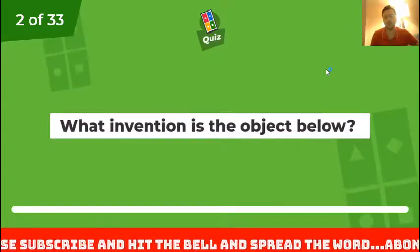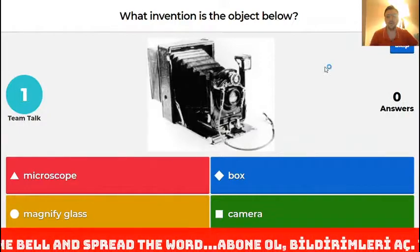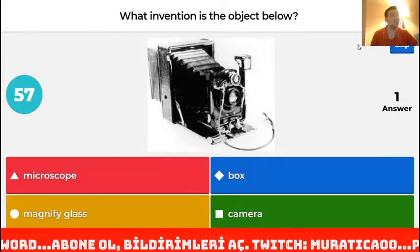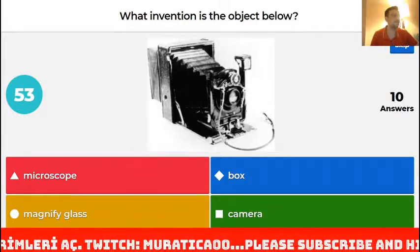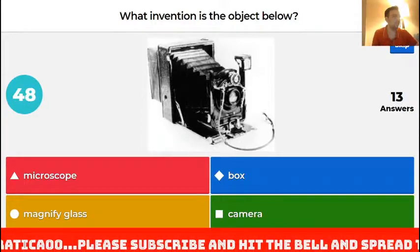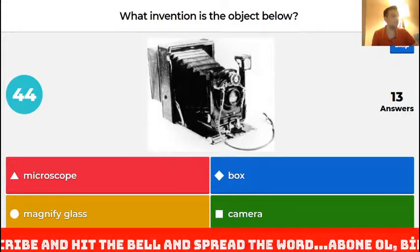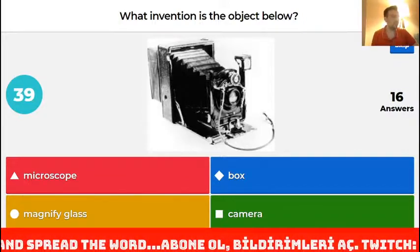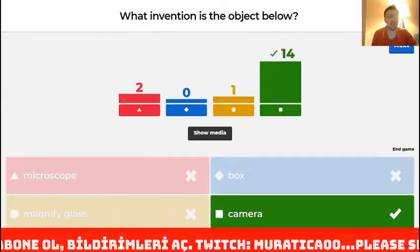I thought it was 31. What invention is the object below? Microscope, box, magnifying glass, or camera? Go for it. Hurry up, guys. You better find out what it is.